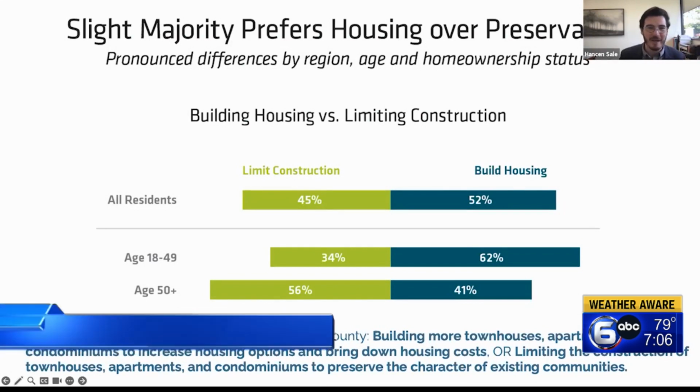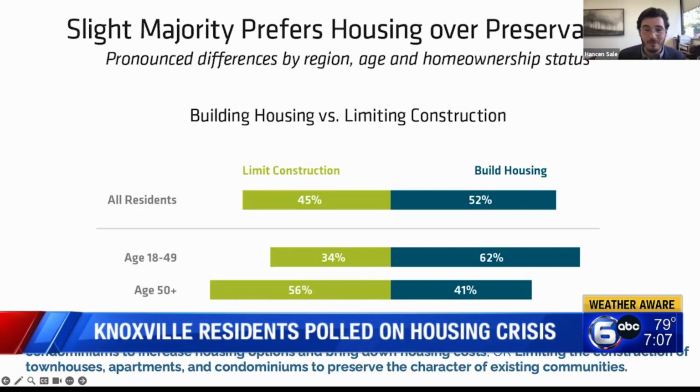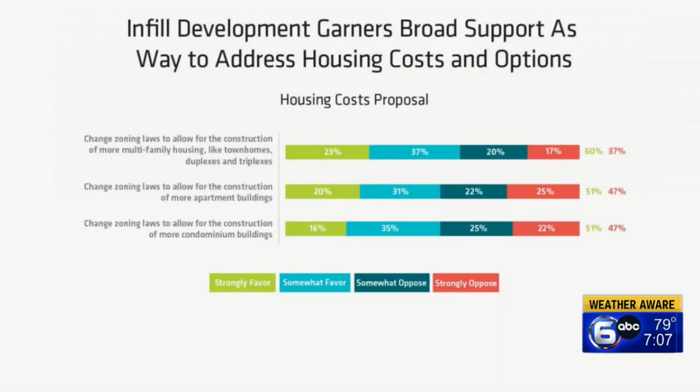Young professionals, that key demographic that Knox County, both local government and community organizations, have been putting a lot of time and effort into trying to keep, young professionals, UT graduates in Knoxville. That is the demographic that is really bearing the brunt of the housing issue. And that is also the demographic that's highly supportive, generally speaking, of building more, even if it means there will be change.